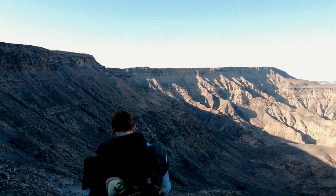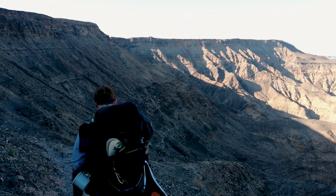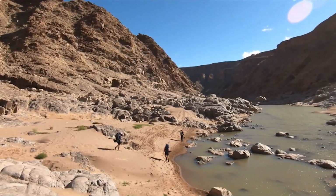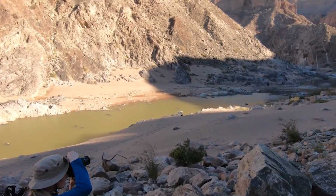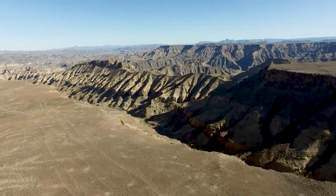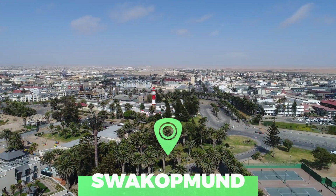If you're up for a hike, the Fish River Canyon Trail is very popular. Keep in mind that the full length of the trail is more than 80 kilometers, 50 miles. You can also take a scenic flight over the top of the canyon or even go for a swim right in the Fish River. Number 4, Swakopmund.